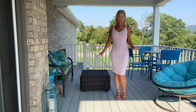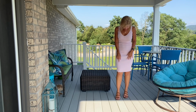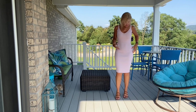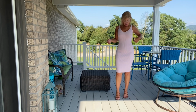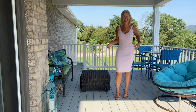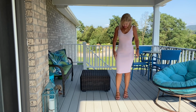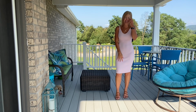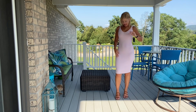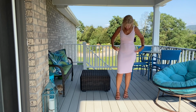Okay, so now I have the Guess dress on. This one's a little shorter than I was expecting it to be. It feels like it should be bodycon, but look how much stretch I have. It's been a long day. Oh my, it has all this ribbing going through it, and then it goes off to the side.